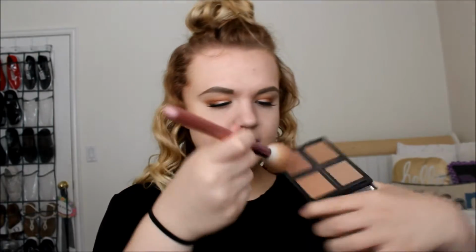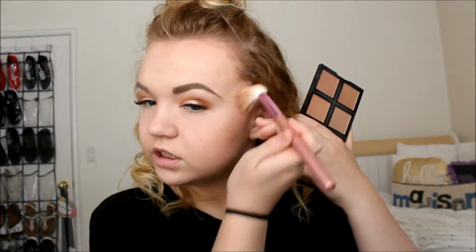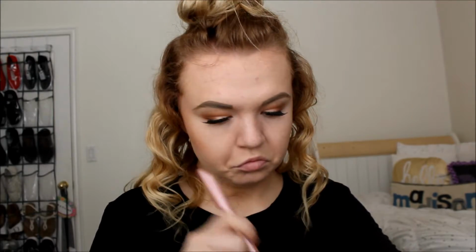I'm going to bronze. I'm going to go in with my e.l.f. bronzer palette in Bronze Beauty. Taking this shade right here. Right there, and bronzing it off. And if you bronze into like your hairline, it'll make it look a lot more natural.